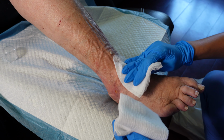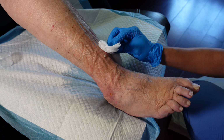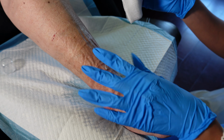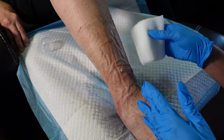On areas that there's not a wound, I kind of press lightly and come down, but when there is a wound, you don't rub, you just pat. And try to use a new gauze per every wound because if there's different bacteria or one has more bacteria than the other, you don't want to transfer it.